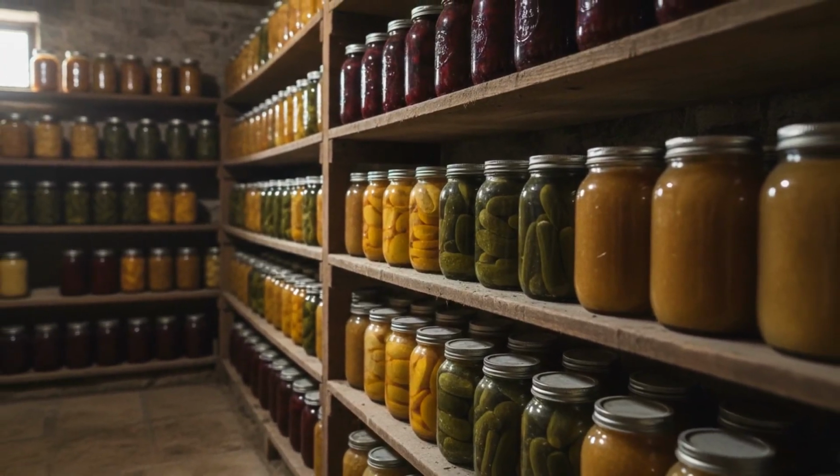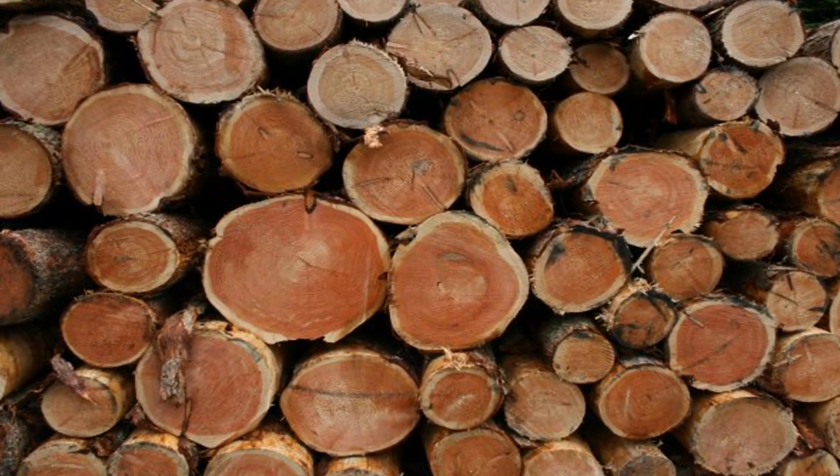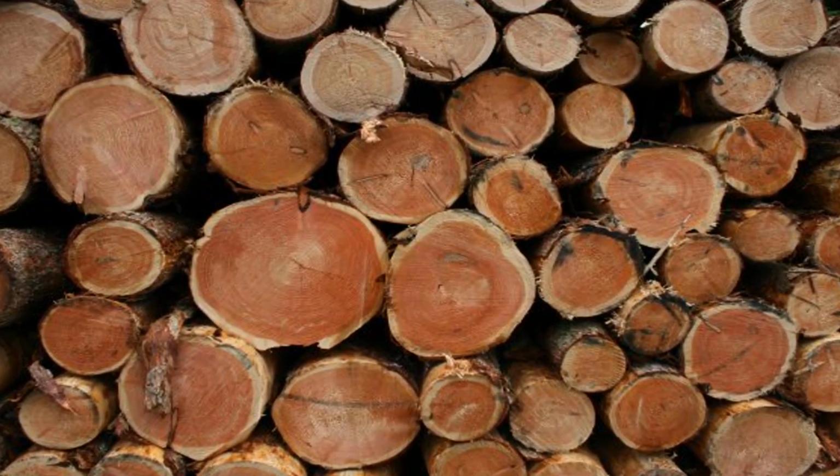Modern abundance makes this look like anxiety. It is arithmetic. Preparation is simply counting what you have before the season removes your easiest choices. Number 6, the second opinion.